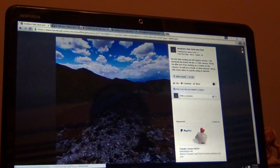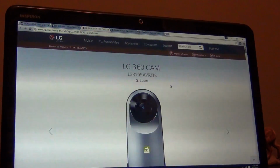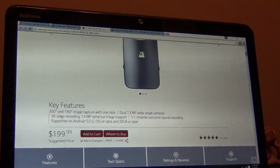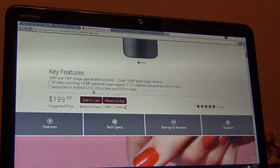So now let's talk a little bit about the cam itself. Looking on LG's website, you're looking at a suggested price of around $200, so I'm guessing you could probably find it a little cheaper than that. These are 13 megapixel wide angle cameras. You do have the video recording, like I've mentioned, and it does capture sound in those videos as well. With your Androids, you're looking at a 5.0 operating system. With your iPhones, iOS needs to be an 8 or later.